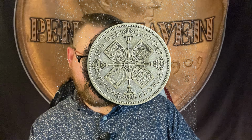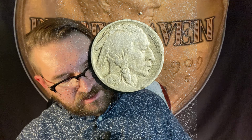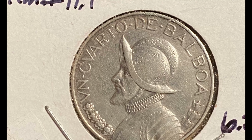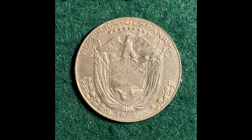A 1935 George V florin. I'm working on a florin book right now, so I'll have to check for that. And a 1920 florin. Also check the book for that. 1928S Buffalo Nickel. This is a 1/4 Balboa. I love Panama Balboas. Then here's a half Balboa. Ooh, that one is very striking.